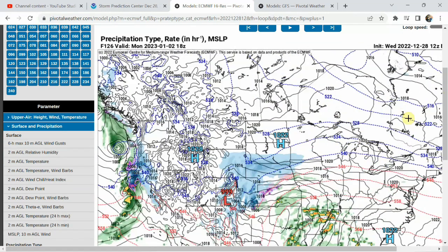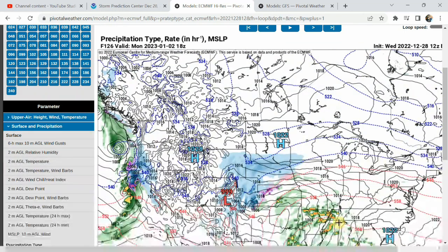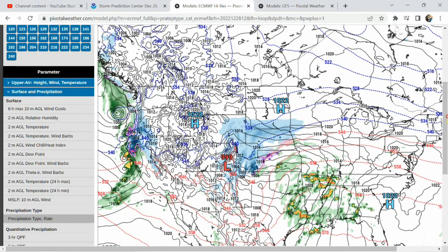This is the Euro that we're looking at, by the way. And this is the second. This is into the morning, the late morning into the early afternoon hours for some. And we can see here, we have these little clusters of storms. Forcing is a little less aggressive on this. So as a result, we're going to end up seeing a different picture with this.